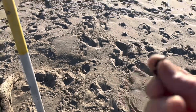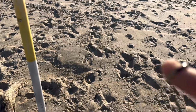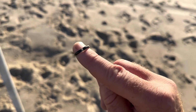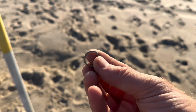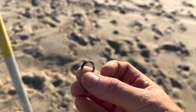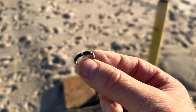Well, good luck Matt just texted me asking me how I'm doing. The minute he texted me, I had a little ringing scoop. Junker. But it may be silver. I don't know. Maybe a stretch. But it's got a little tiny diamond on the top.